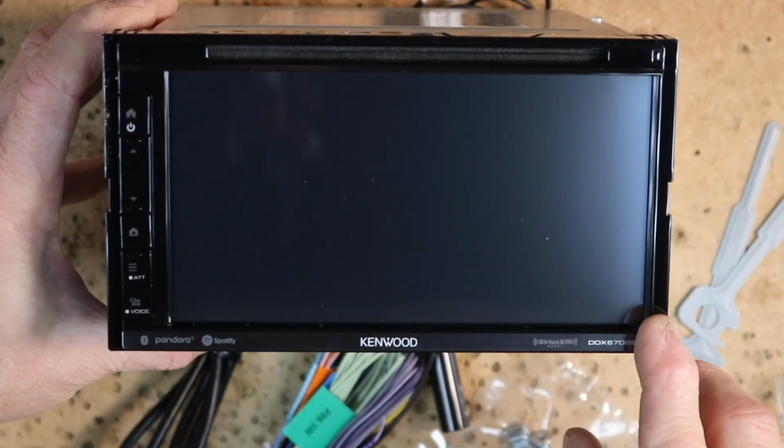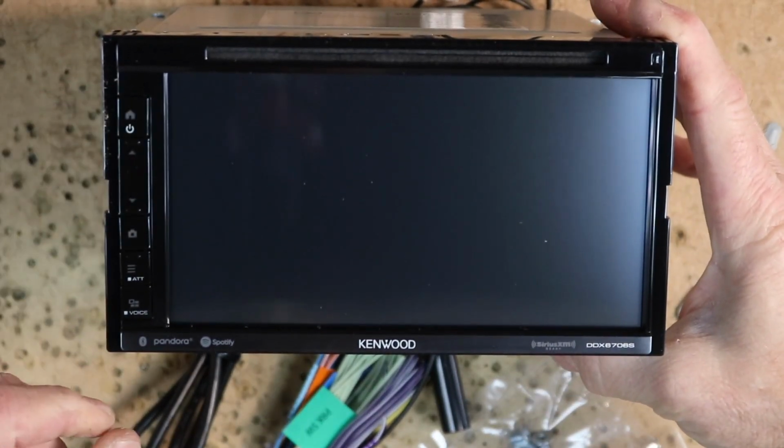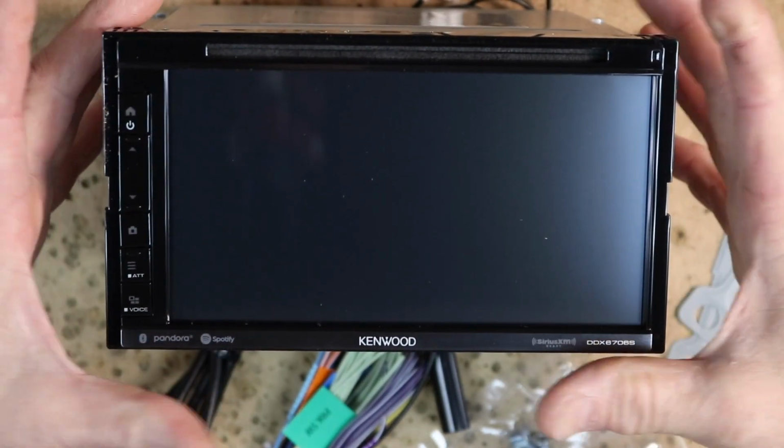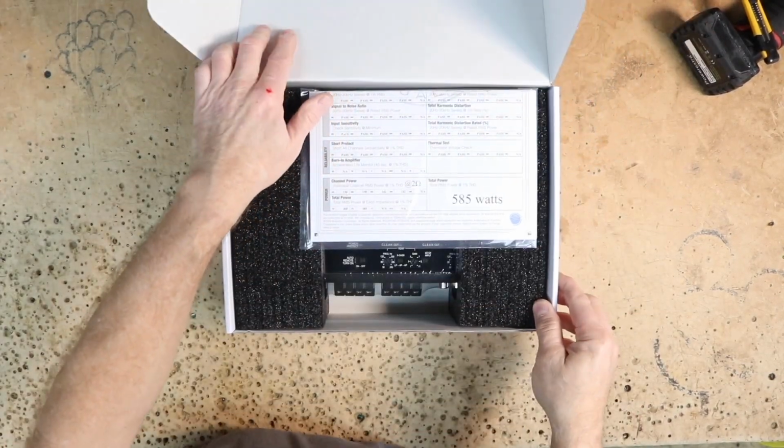It is a 6.1 inch screen. CD/DVD at the top, volume controls over here on the side. We will be retaining his factory steering wheel controls for volume. There's going to be 2 amplifiers replacing his 5-channel.